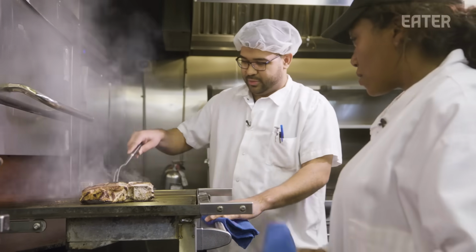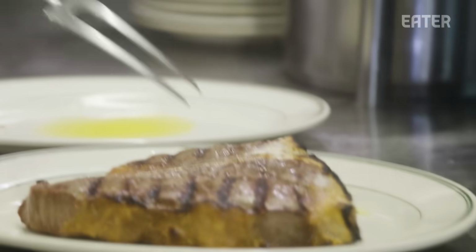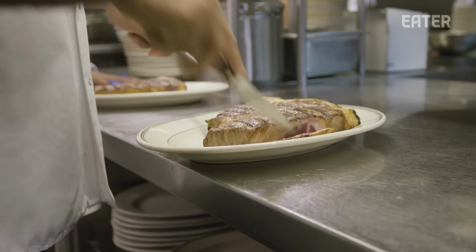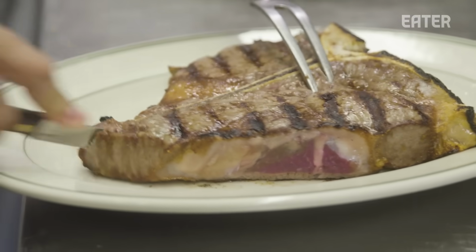To this point, we take it out already. Let's place it here. We normally remove the excess fat, and cut at 45 degrees from the bone. We follow the middle line.